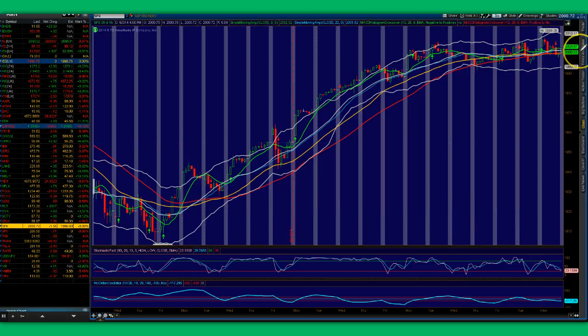I'm going to keep it real simple here. We're going to trade in between these Bollingers. We have 2010 on the top on the S&P SPX, and we have 1993, or 1992.9 if you want to look at it that way, on the bottom end. This is the trend it's been following since I would say the last intermediate low, which was this past Thursday, when we were down to the 1990 level.